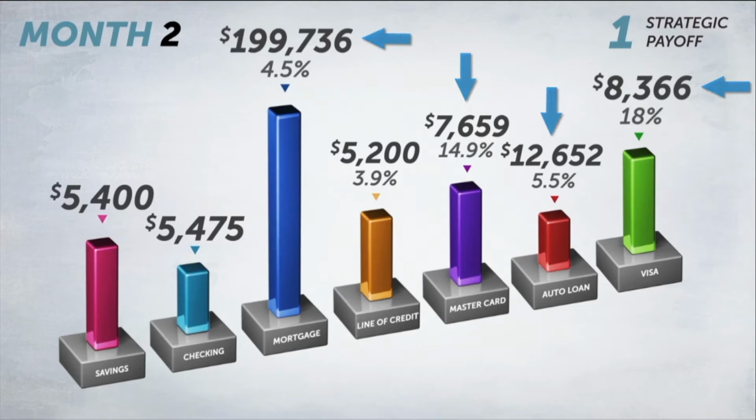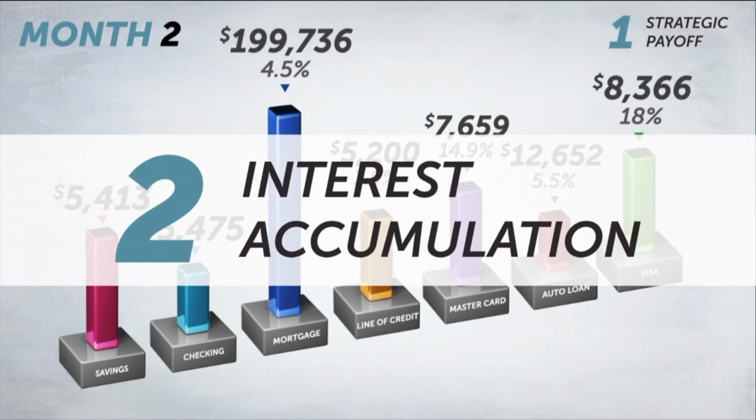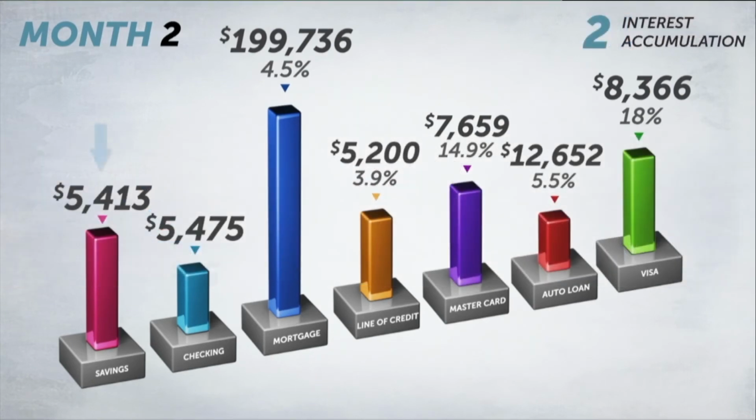Now you're about to see how our amazing program uses interest accumulation as the second money-saving principle. As you can see now, the savings account has $5,413. That means their money that was sitting in savings accumulated $13 that month in interest, while they used somebody else's money, OPM, other people's money, which was that $5,200 line of credit to pay all of their bills.